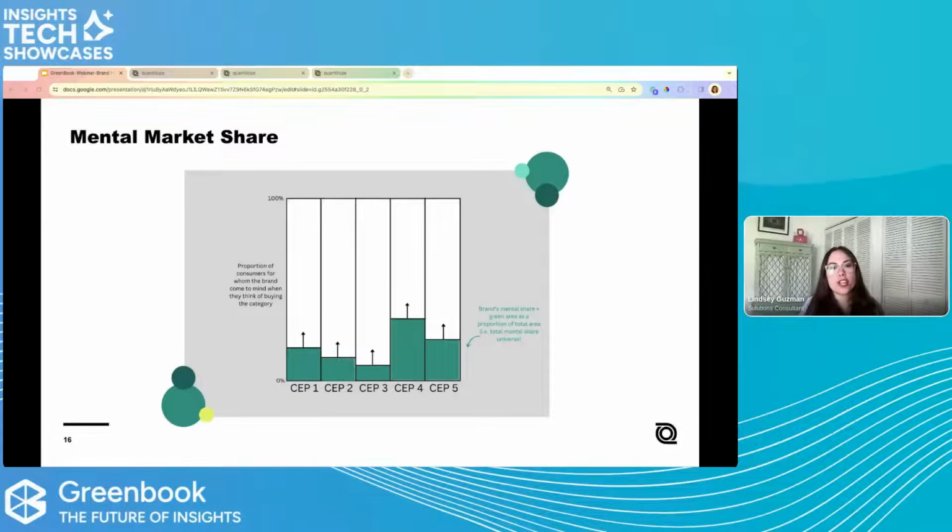Essentially, it is the proportion of consumers for whom your brand comes to mind when they think of buying the category across all entry points. Your brand's mental share is in green here across CEPs, and the y-axis is actually the proportion of consumers for whom the brand is coming to mind across the CEPs. The whole box, the total area, is actually the total mental share universe. So this will sum up to 100%.